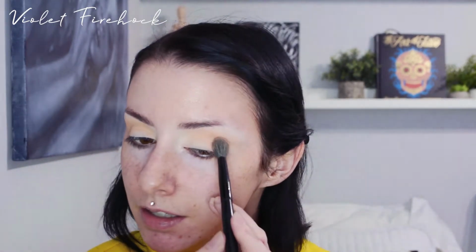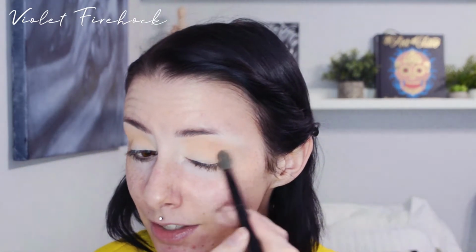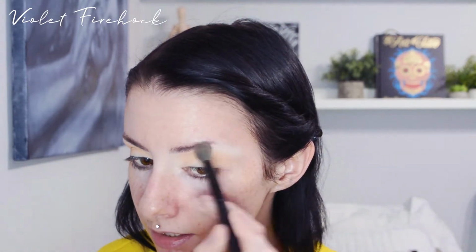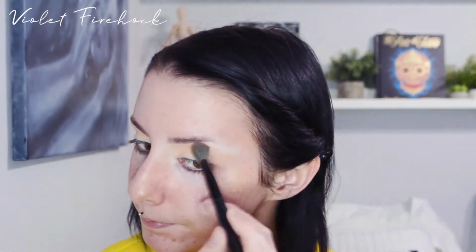I also got rid of the ends of my brows. I've just been trying a different shape lately. Not sure how I feel about it. Part of me is enjoying it, and then another part of me is not a fan. So we'll see if it fully grows on me, but for now, I just gotta deal with it because they're not there and I don't really have a choice now.